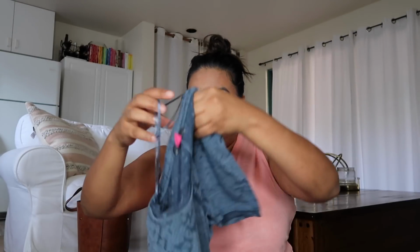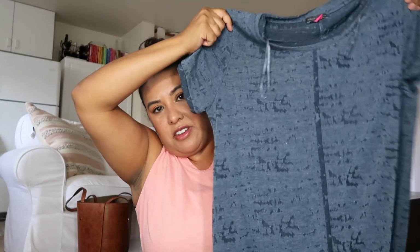Okay, this is the Vince Camuto Melange jersey t-shirt dress in indigo night heather. This is $89. I thought this was cute. It's just a little shift dress. It's pretty see-through because I can see my ring light, but I thought it was cute. The pattern was kind of fun. So it's really kind of thicker than I thought, which I like, and I like that color, so that has some potential.